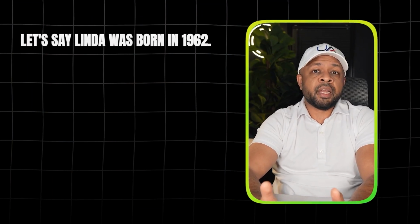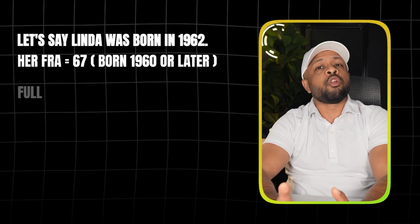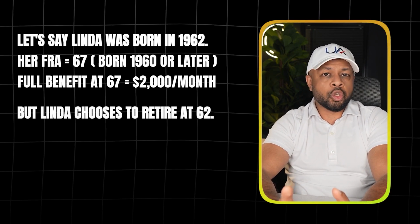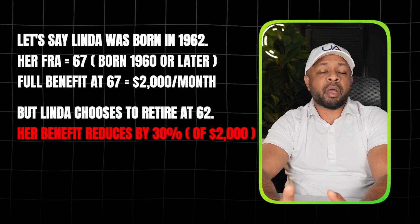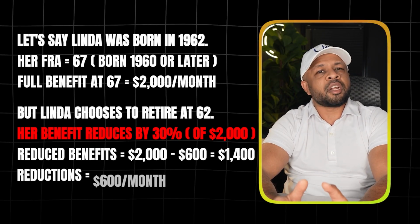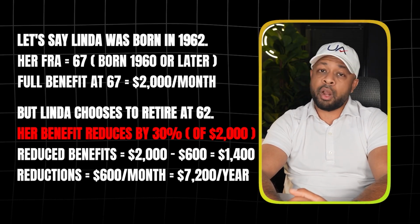So for example, say Linda, who was born in 1962, so her FRA is 67. If her full benefit at 67 is $2,000 per month, but she chooses to retire at age 62, then her benefit would be reduced by 30%, bringing it down to $1,400 per month. That's a $600 per month permanent reduction, which adds up to over $7,000 per year for life.